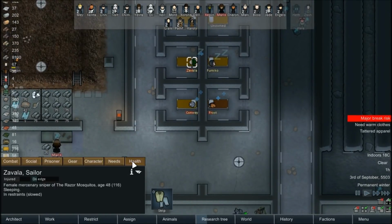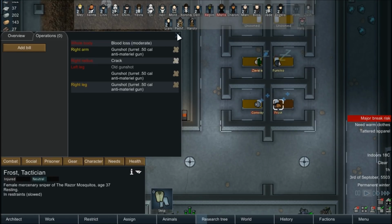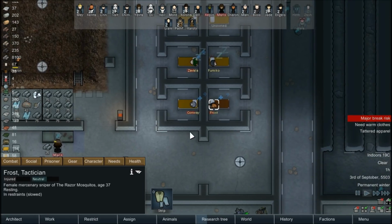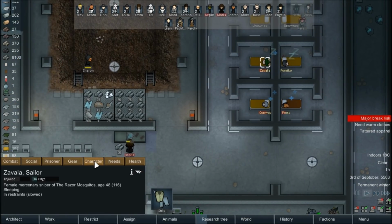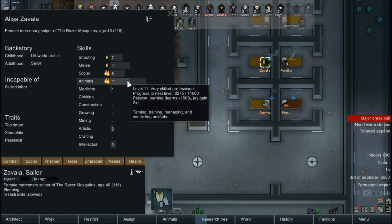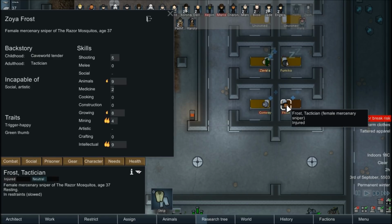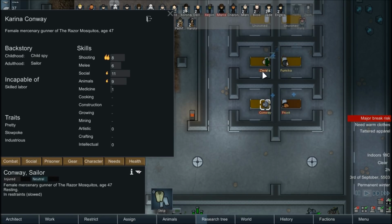Okay, are all of you going to survive? It would appear so. Okay, so let's take a look at these characters, because I only vaguely glanced over them. So this is a female mercenary sniper. Too smart, xenophile, pessimist. She is very passionate about fighting, socializing, and animals, but not useful for really anything else. And very similar to, was it, no, Conway. Yeah, these are very similar characters.